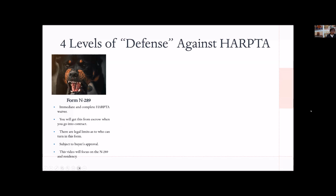This video today is going to focus on the N-289 and residency, which is usually the most important issue on the Form N-289. But just keep in mind, from a big picture view, there are other levels of defense against HARPTA. Form N-289 is actually the most powerful and the most immediate.